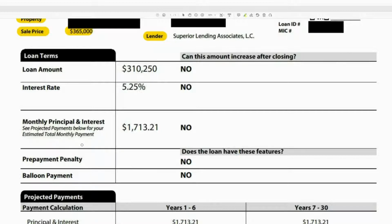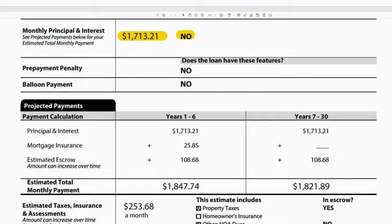So if you're used to reading the loan estimate, this will be pretty easy, but double check your loan amount. Make sure your rate is where you're expecting. There's your principal and interest. And again, here's the column on can they increase after closing? You just want to be aware if they can or not. If you're doing an adjustable rate, then yes, that can change. Pay attention here. Make sure that these have no prepayment penalties, or if they do, you're aware of those.